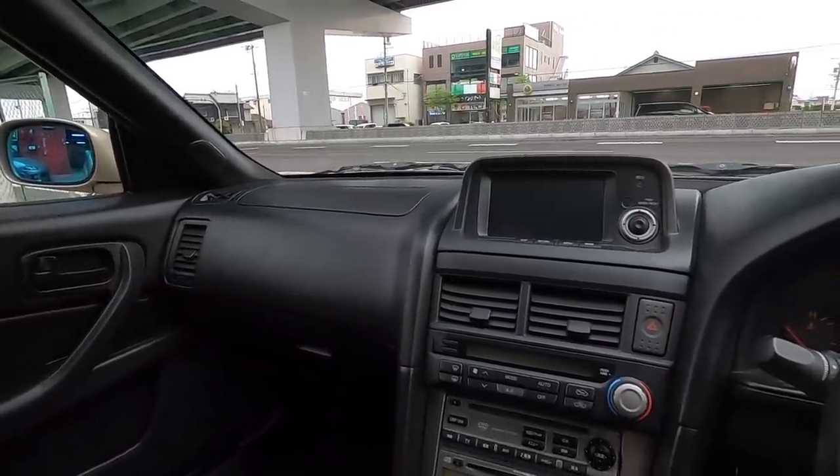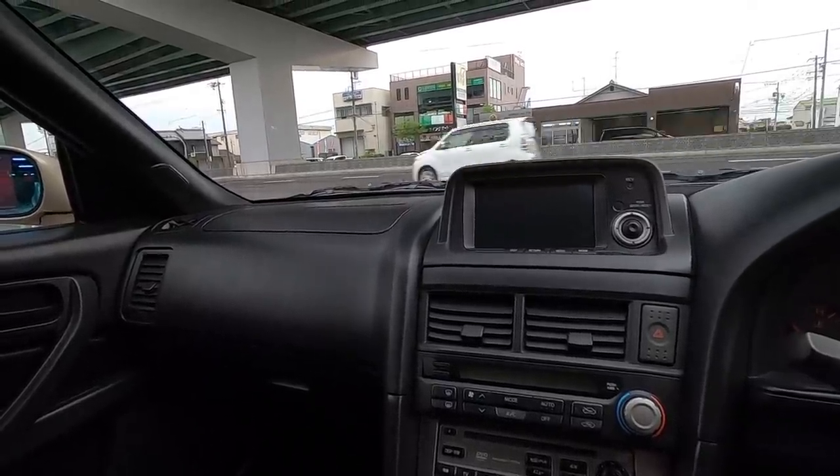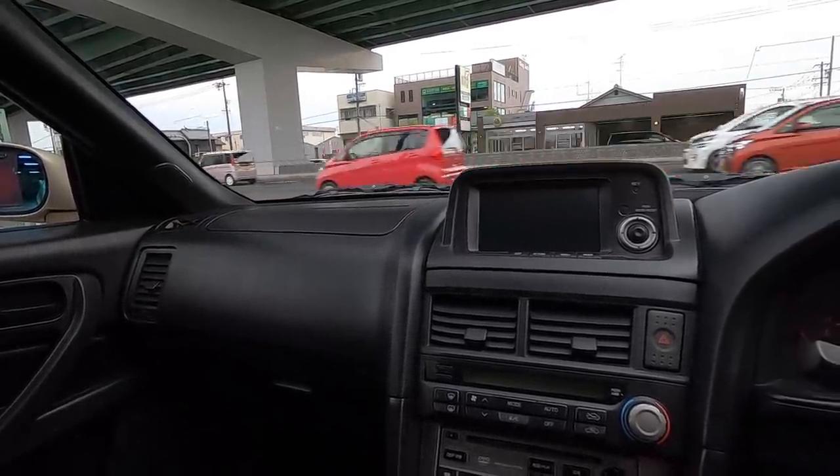The leather is such a nice touch on the M-Spec. It feels really good sitting in leather seats inside of a GTR. I've never been an interior guy, but sitting in something like this really makes me appreciate a nice leather interior.